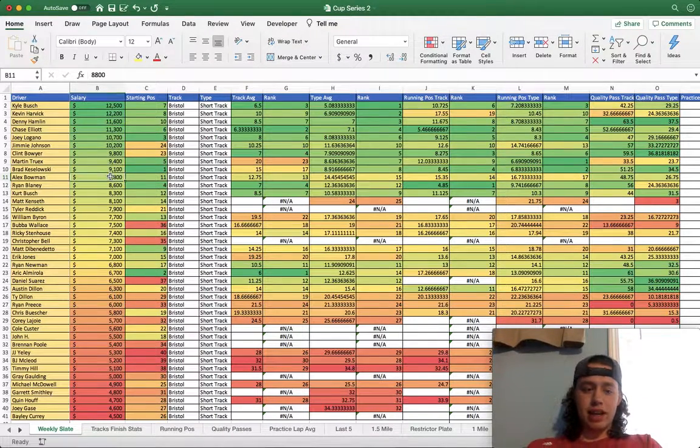So you're telling me Bowman can't get up front and even lead laps? That's crazy in my opinion. I'm playing Alex Bowman this week. It's a tough one, just because he hasn't been so good here, but just of how Hendrick and him have been running as a whole, 8,800 for Alex Bowman is just too cheap.